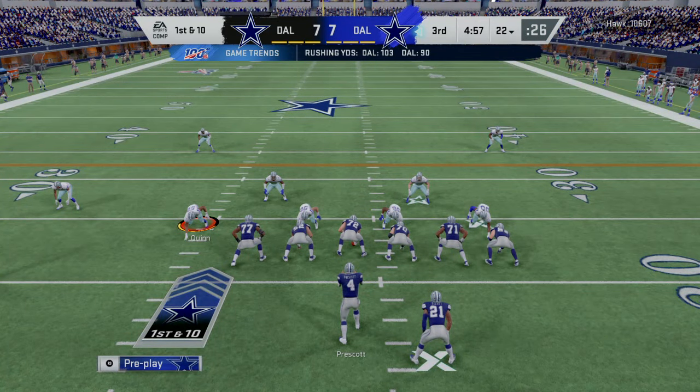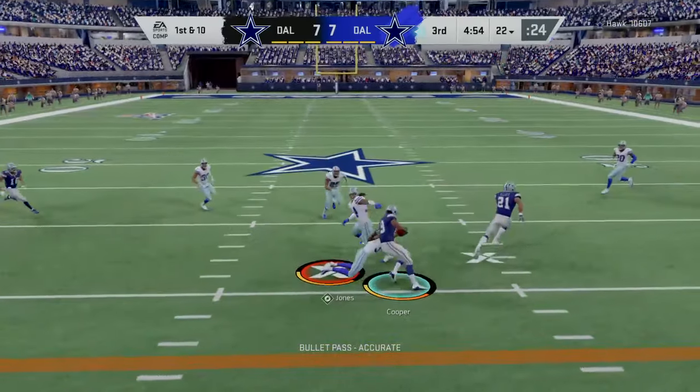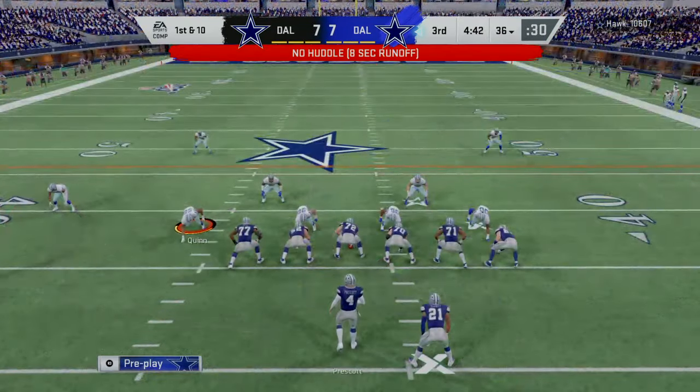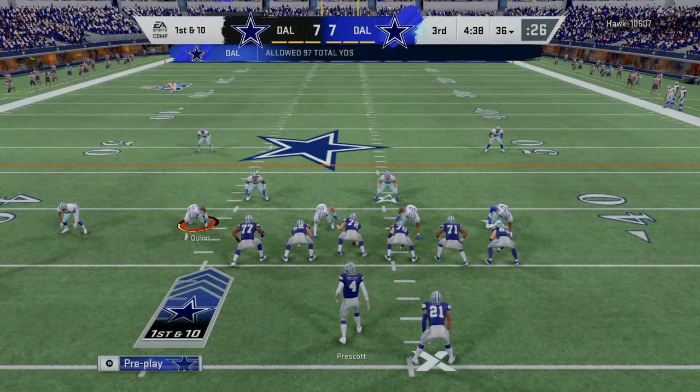Here we go, 46. Prescott from the gun. It'll hit the slant route. That's caught by Cooper. And they're able to get this one across the 35. First play of the drive going for 14 and a first down.